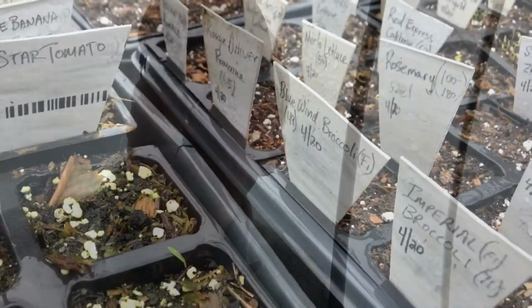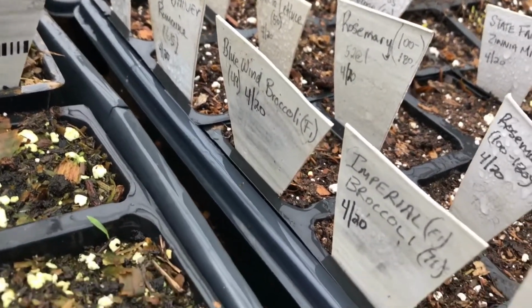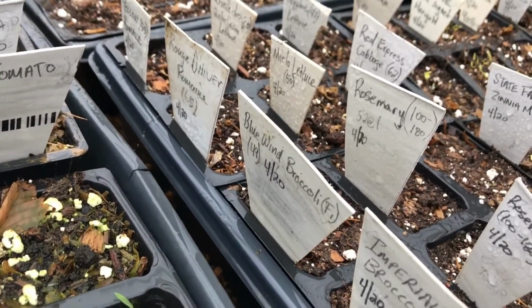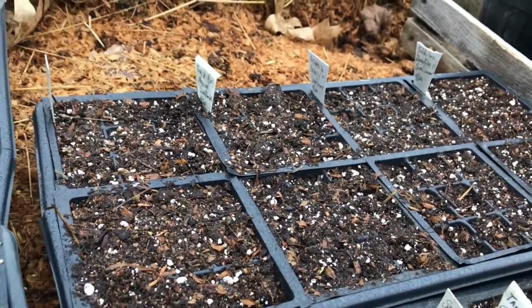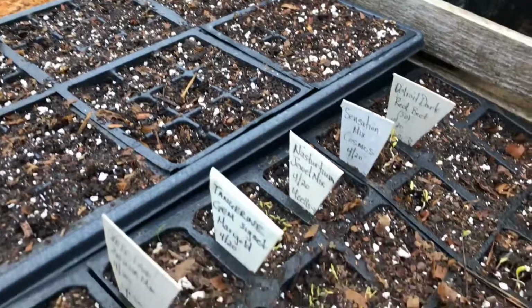My flowers are already starting to come up. I planted a bunch of stuff this weekend. Broccoli, lettuce, a bunch of herbs, and I also planted my flowers. So got a whole tray of mammoth gray stripe. I've got a tray of a bunch of different kinds over there, and then I've got a bunch of other flowers in here.